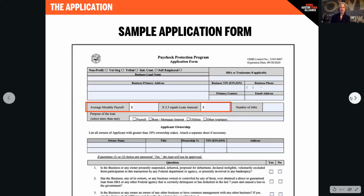Once you have that number, the form that you fill out is shown here on this video, and you fill out the average monthly payroll. So for example, if you have a $10,000 average monthly payroll, you put that in the box, and then you times that by 2.5 times, and that would equal $25,000. And that's the amount of money you can apply for in this grant, actually in this loan.